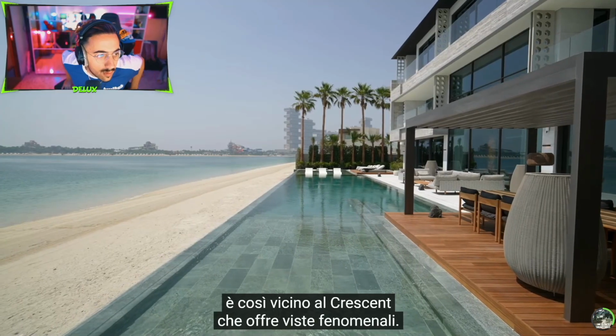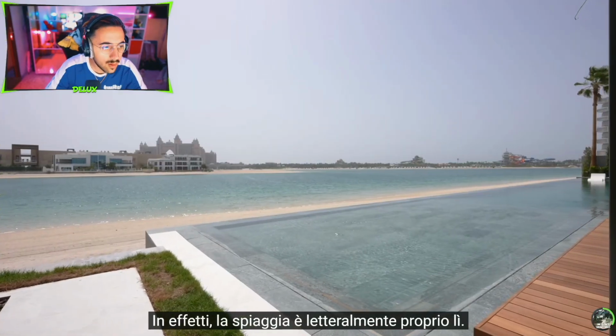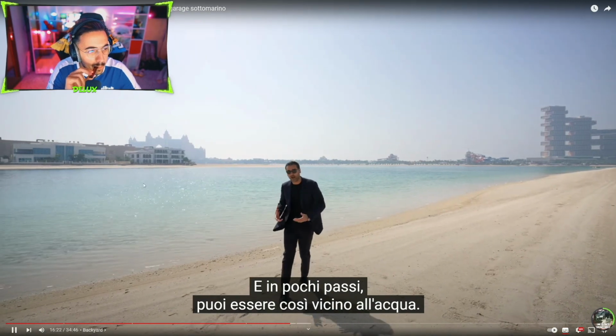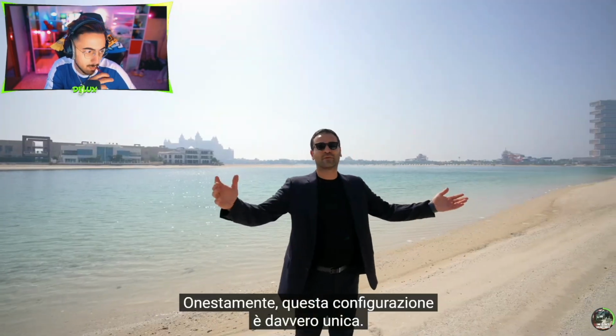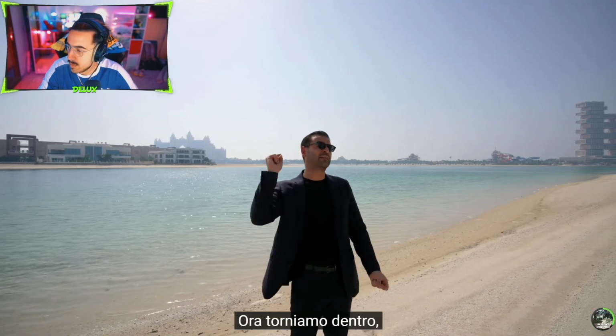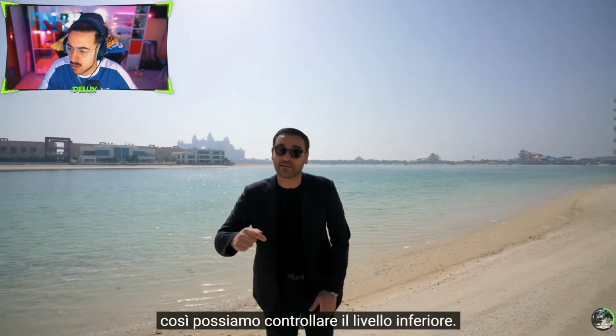And on top of that, it's so close to the crescent that it gets phenomenal views. In fact, beach is literally right there. And within few steps, you can be this close to the water. I mean, look at our views. Honestly, this setup is truly one of a kind. And that wraps our tour on the main floor and the backyard. Now let's go back inside so we can check out the lower level.